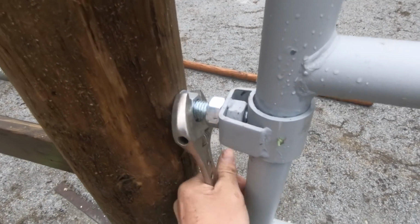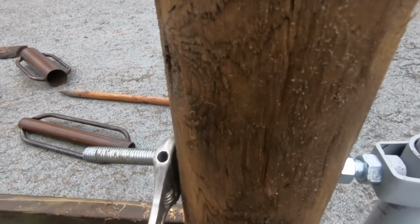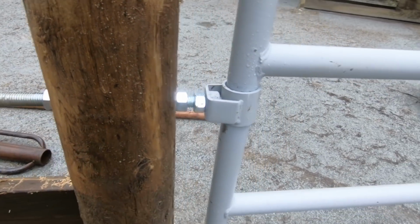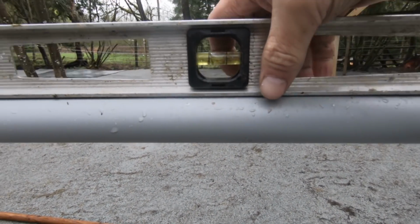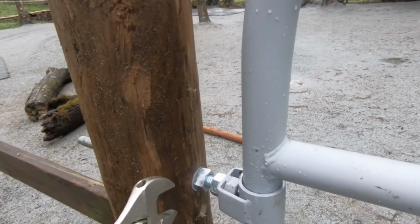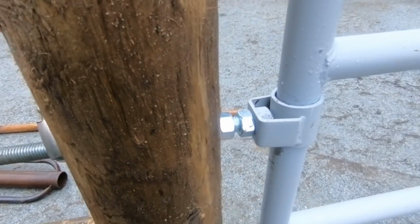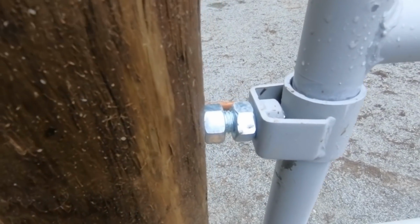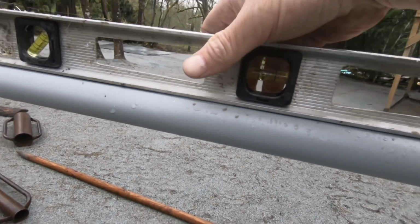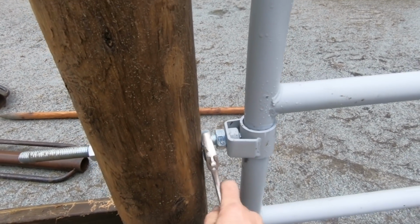So what we do is we loosen this one a little more so we can pull the gate upwards and keep going on this side. Okay, let's check level. Ooh, it's close. It is close. One more. Loosen this one and tighten this one. Should be pretty good. Yeah, good. Very good. And then when you're done that, just double check that this side is tight.